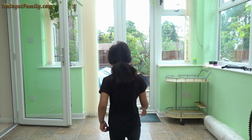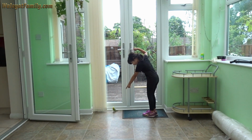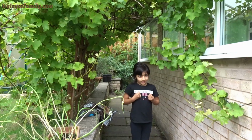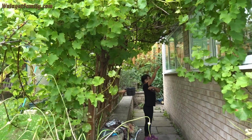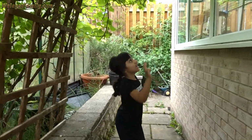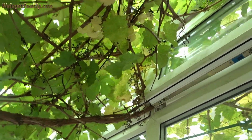Guys, let's come outside to have a look. This is a great view from outside. And this is how it comes into the house, into that window. They have a lot of windows in that house.